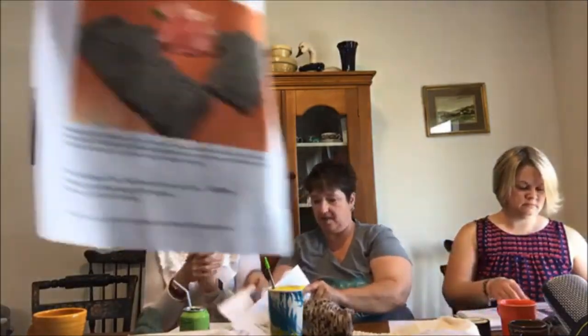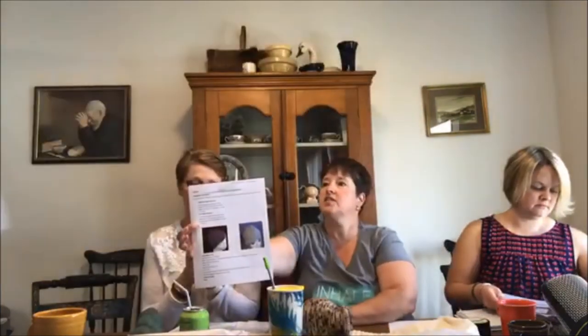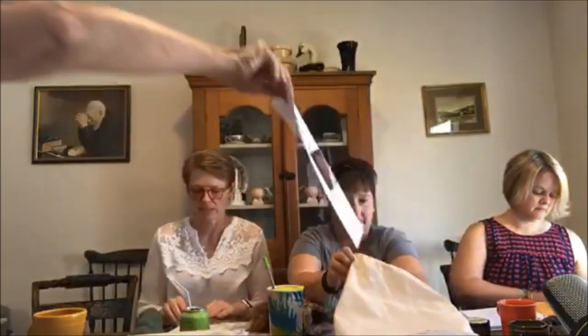So at Harps and Thistles, their free pattern was the Renee Mitts, which I found out later was a complement to last year's pattern, which was the hat. So it was a nice little combination of the two to kind of complete your set.